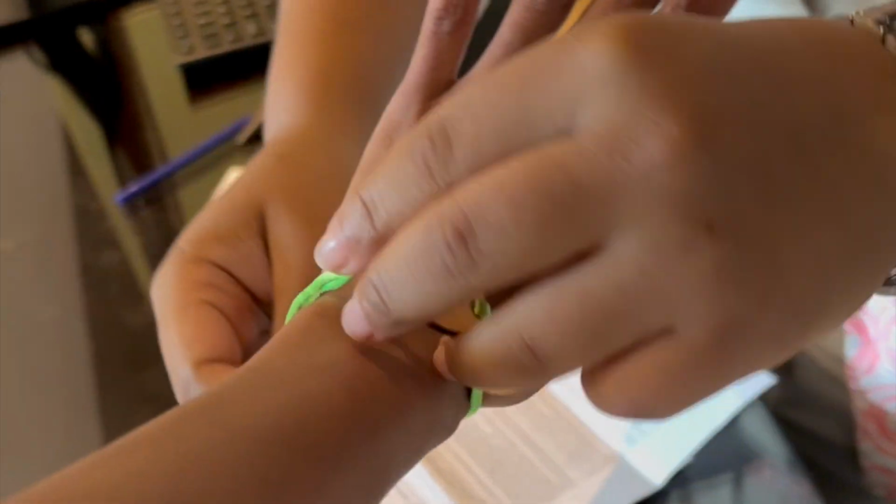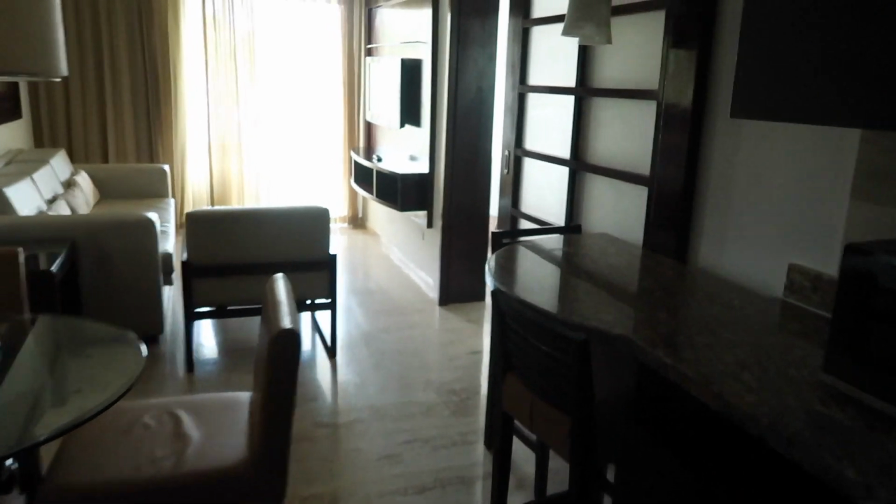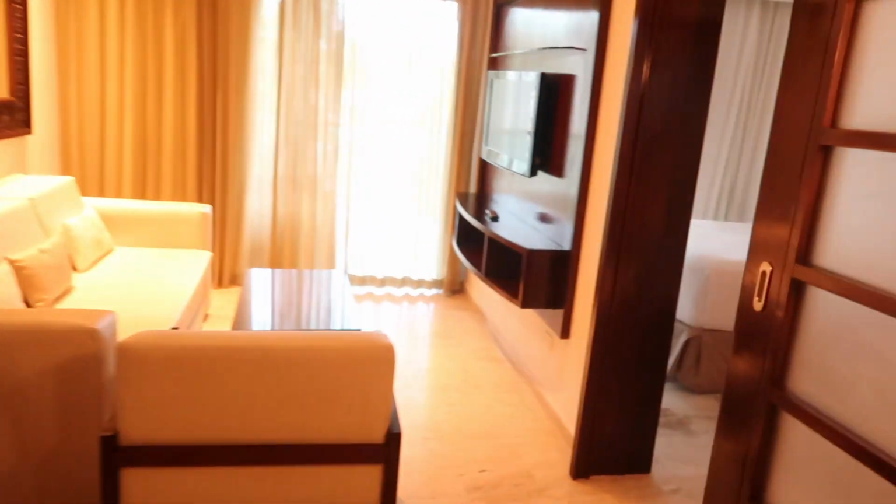Check-in was pretty seamless. My friend was the one who booked the room, but all I needed to do was show my ID, and then we received wristbands that also served as our room key. These don't come off until your last day.